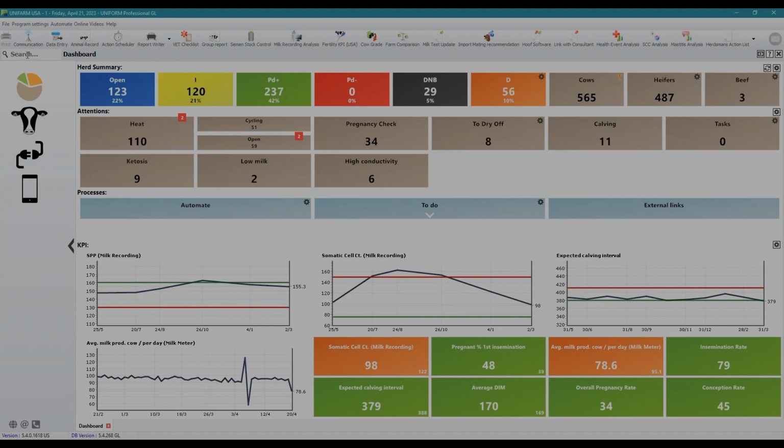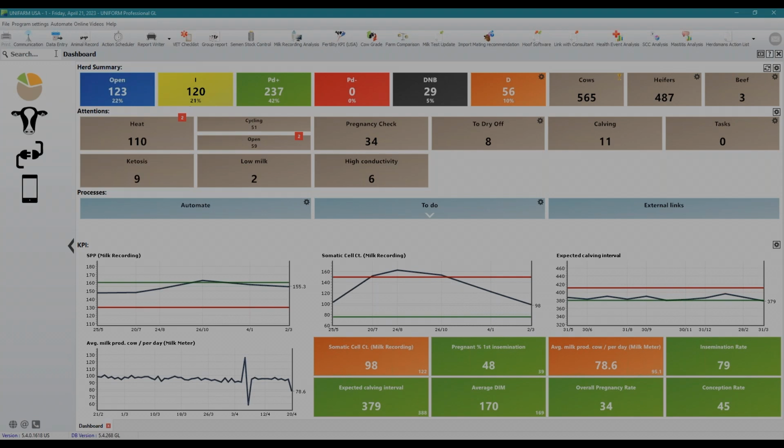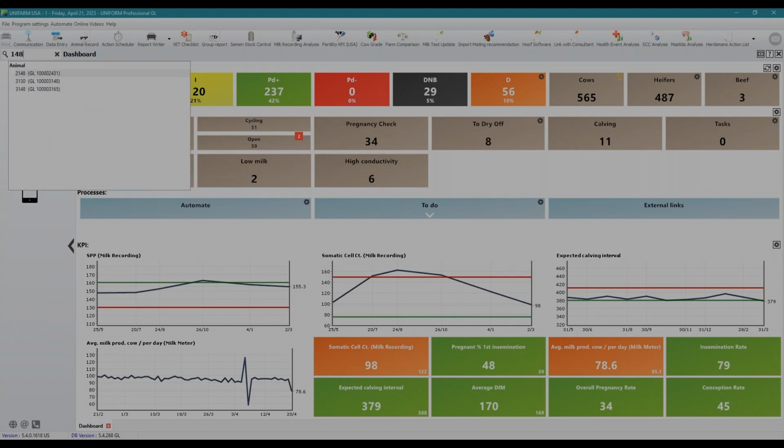My favorite feature in the entire program, I think, is this little search bar right here, because you can search for a keyword in the program, like milk, for example, and all of these different management reports will come up. And you can also search for a cow by name or number, and that's going to pull up all the cows with that associated number in the program too. So you can quickly jump around where you're intending to go without having to hunt around the program.